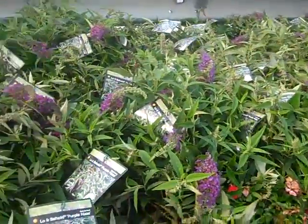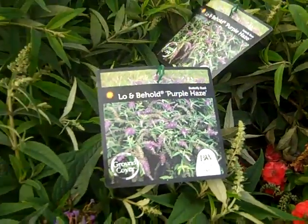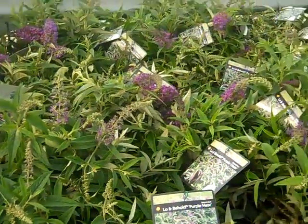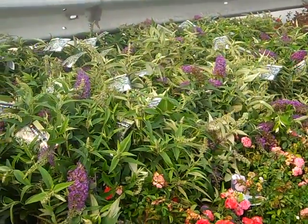Well, the buddleia in the background is Purple Haze, and that's a part of the Lo & Behold series. You can see the bud and blooms on these beautiful little plants. We have 19 centimeters and 3s that are ready to go.